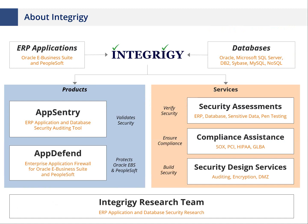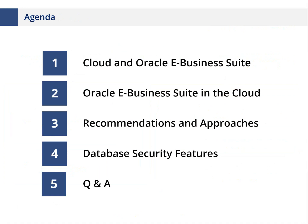So enough about Integrigy. Let's jump into the presentation. First we'll talk about what the cloud means and what the impact is on Oracle Business Suite. Then we'll talk about deploying Oracle Business Suite in the cloud. What are some of the options? What are the different things that you can do? And then we'll jump into recommendations and approaches. How do you secure this in the cloud? How is it different from being on-premise?